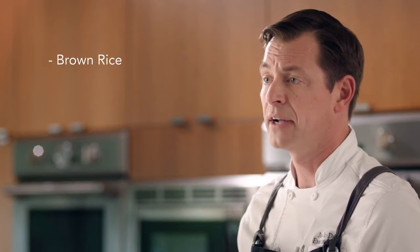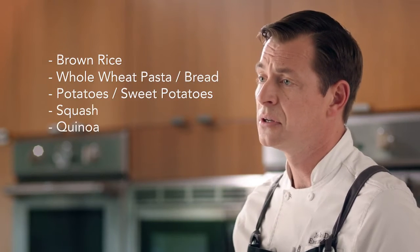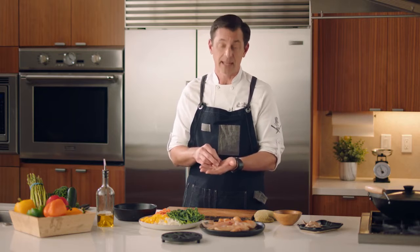In addition to protein, your recipe should include healthy carbohydrate options. There's a wide variety of carbohydrate foods to choose from. Some examples include brown rice, whole wheat pasta or bread, potatoes and sweet potatoes, squash, and quinoa. A typical one-serving portion size of carbs is about the size of a cupped hand.